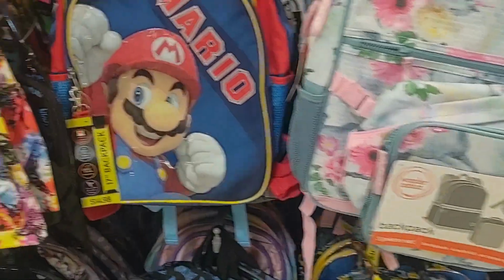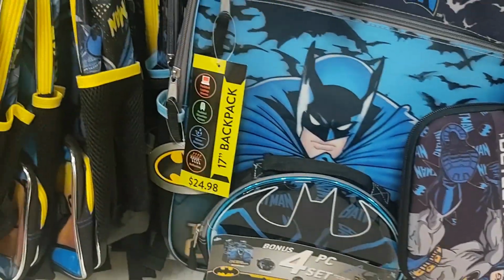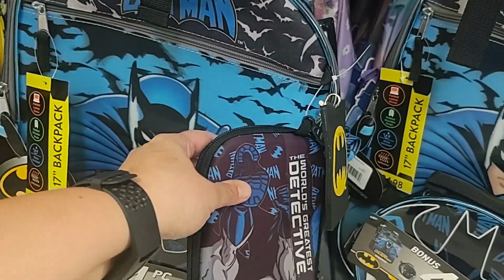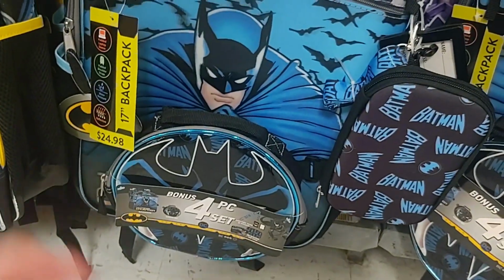Oh, look at that. Even a Batman backpack. Ooh, look at that. $25. And it comes with a hard case. Probably to put some kind of a game device in here. Or pencils. Whatever you're into.